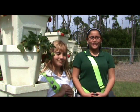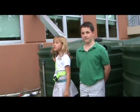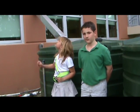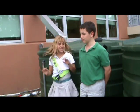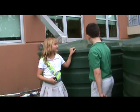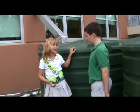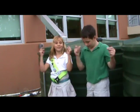Next up, we're going to our cisterns. Hello again. Here we are at our cisterns, which provide water for our hydroponic gardens. What happens is the rainwater that falls on our roof slowly comes down into these. Hey, Peyton, can you guess how much water these babies hold? Maybe 500 gallons? Way off. 2,400 gallons. 1,200 each. Really? Yes. Well, now we're off to our art room.